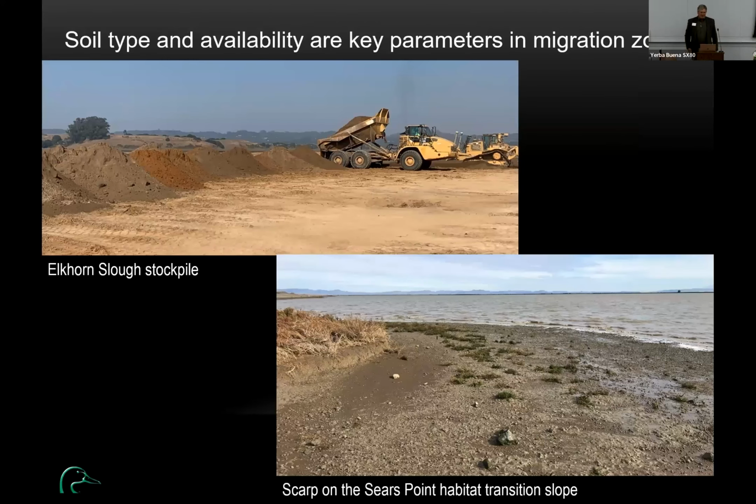And dirt. So obviously we need dirt for marsh migration areas, and the type of dirt that we get really does make a difference, right? It has to be clean. Obviously, we can't have something that's toxic to the aquatic environment. It has to be a suitable growing medium, but it also has to be somewhat resistant to erosion. So that means we're going to fall in a cohesive type of soil, which is a clay or organic silt, something like that, right? The sands aren't quite appropriate for this type of restoration.